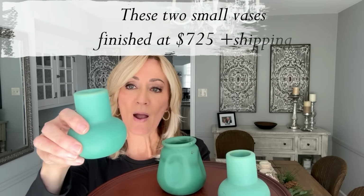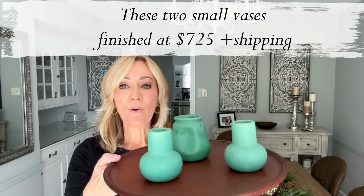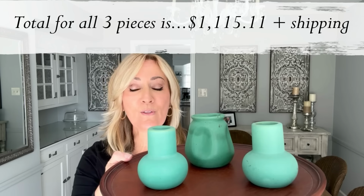$390.11. The two smaller vases I listed together as one listing, again on auction, and they currently have about a day left on auction. Right now they are up to $581 for the two. So what cost me under $10 to buy will come close to the $1,000 mark with shipping and tax. What an amazing find, and I'm really glad I got to share this with you guys.